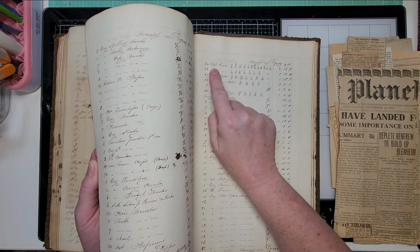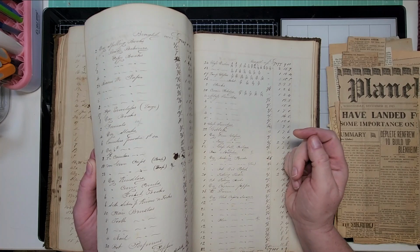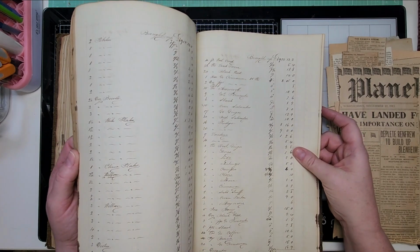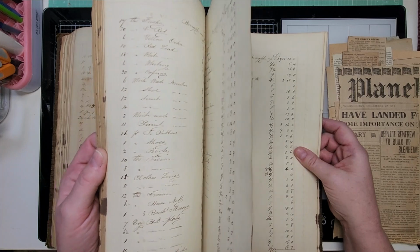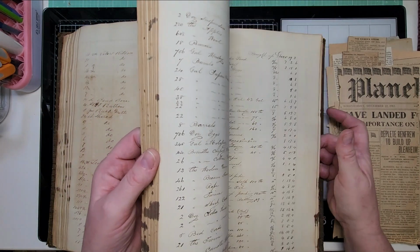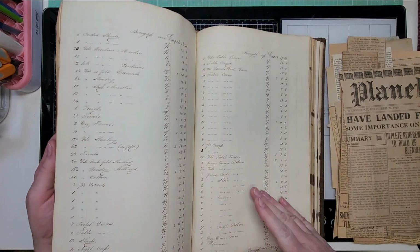Glass dishes, and they've used the old spelling. Glass tumblers. So that's giving me another hint. Why doesn't it have a date? Why is it making me crazy? So for sure, I will be sharing some of this.